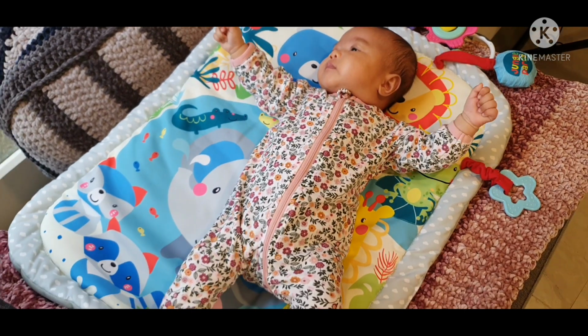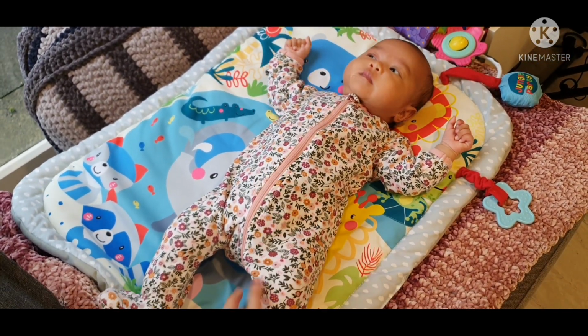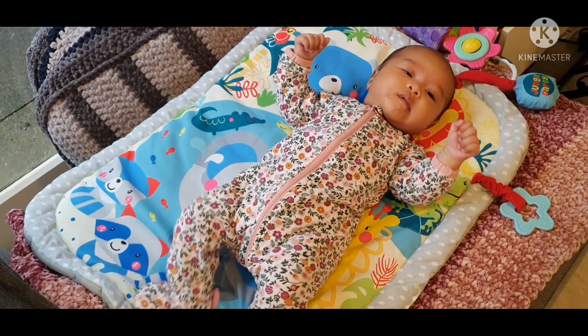Looks like she's tired from her tummy time, so I just put her on her back and give her a rest. And we'll see. So I think she's already hungry, so I'll feed her. So this is gonna be her second feed this morning. The first one was 7:30 and now it's already 10. So I'll just feed her and we'll see from there.